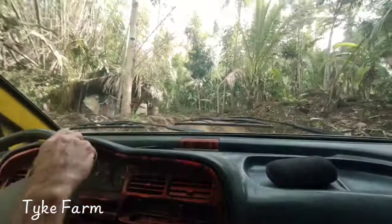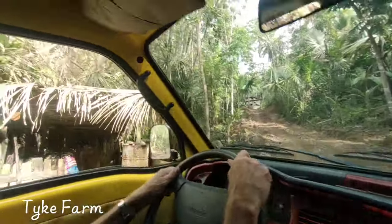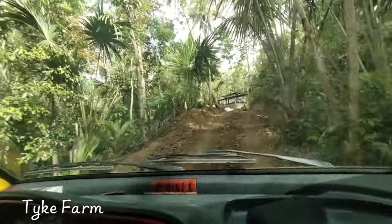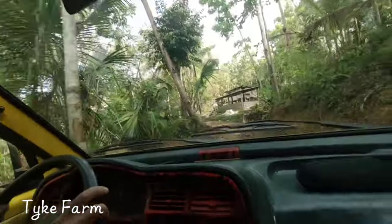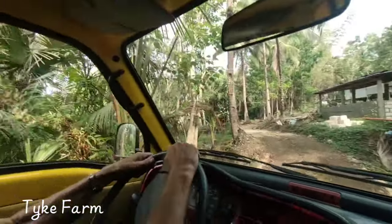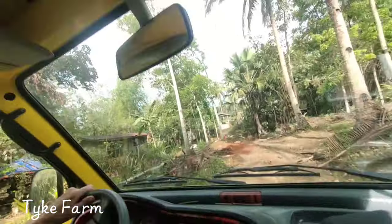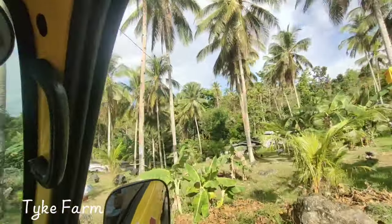Like every place up here in the mountains, it's a nightmare getting in and out. You wouldn't get down here in a two-wheel drive. Well, you would, but coming out, you'd need 5 men in the back jumping up and down. This is the place on the top of the mountain.